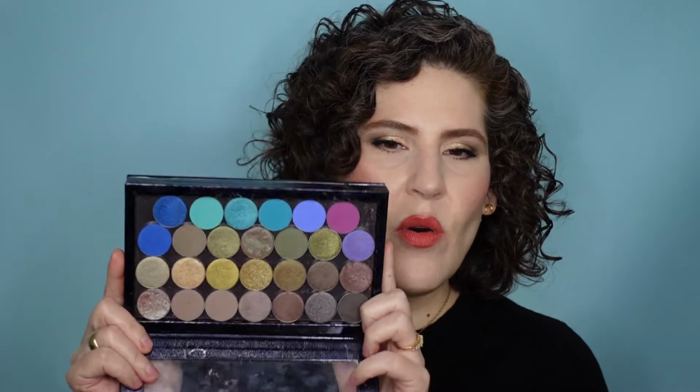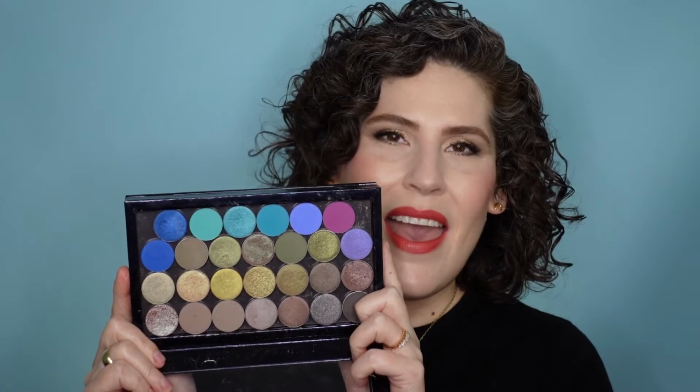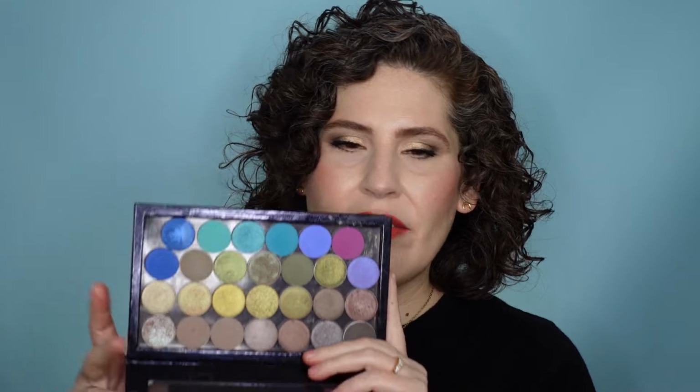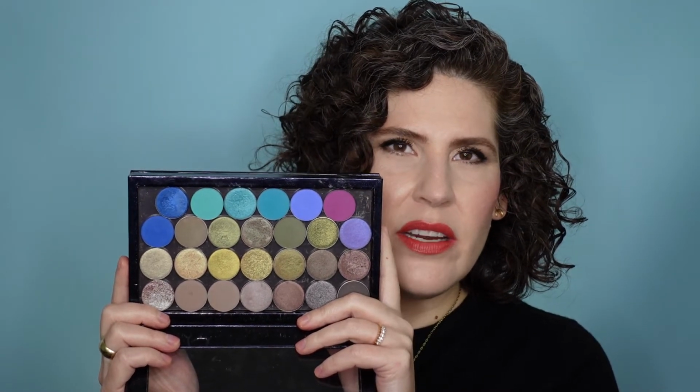So I have this double-sided Izzy palette. I used to have both sides full, but I'm constantly rearranging. I'm constantly trying to find ways to better understand what I have. This had been all cool on one side, warm on the other, and it had been a mixture of Sydney Grace. When I made that giant Sydney Grace palette, I pulled everything out of here, but I left these guys. The majority of these eyeshadows here have a cool lean.